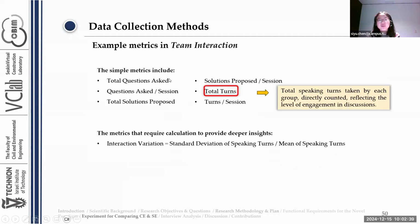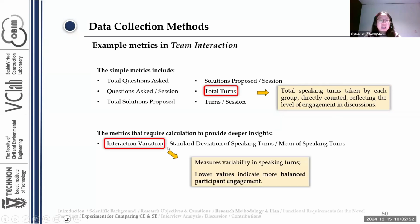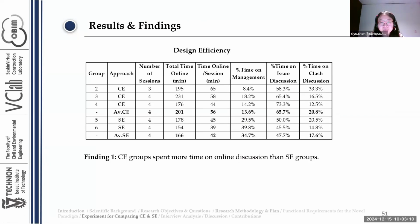Here are some example metrics in the theme team interaction. The simple metrics are metrics you can count directly. For example, the total turns, meaning the total speaking turns taken by each group, reflecting the level of engagement in the discussions. And the interaction variation is a metric that requires calculation. This measures the variability in speaking turns. Lower values indicate more balanced participant engagement, rather than one person dominating while other people remain passive.